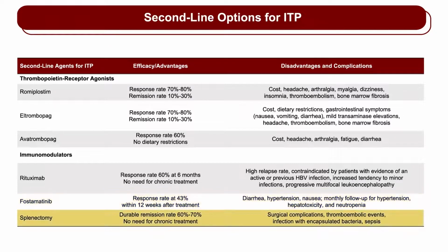With regards to splenectomy, while it's very good, durable therapy, it does confer surgical risks, as well as the risk of thromboembolic events, as we touched on, and infection, which is a lifelong risk. So there is this lifelong risk of sepsis and a need to adjust the lifestyle of a patient in the sense that they have to be seen promptly for fever and going over fever precautions with them.